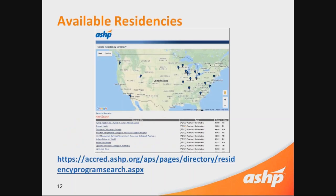One of the great resources that ASHP has available is the online residency directory. The online residency directory allows you to search for residencies, whether they be PGY1s or PGY2s in a certain specialty. You can specifically search for combined PGY1, PGY2s in Pharmacy Informatics. As Beth said, there are currently 3. Or you can search for PGY2s in Informatics, like as Beth said, there are 24. And they will show you where they are on the map.